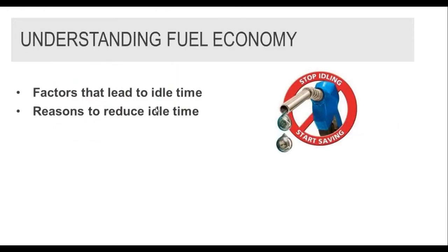I'm glad to know that because we're going to talk about fuel economy as our next metric, our third metric, and idle time is actually a big part of that. It's one of the biggest impacts on fuel economy. So it really does start, for this metric, with having a policy on idle time, and of course, it's going to be different for every fleet.